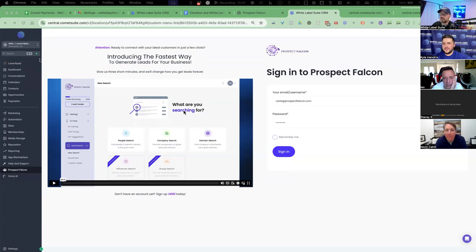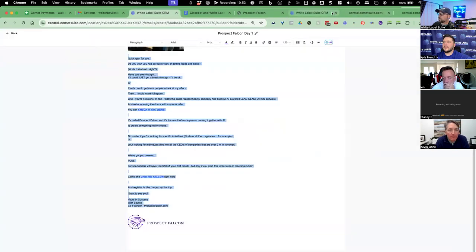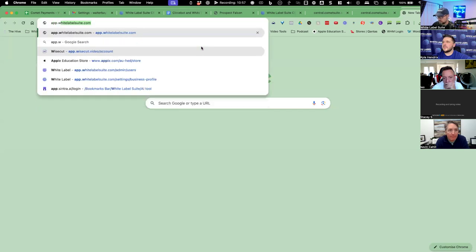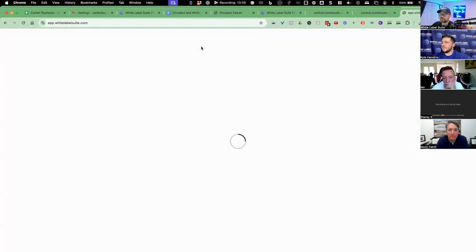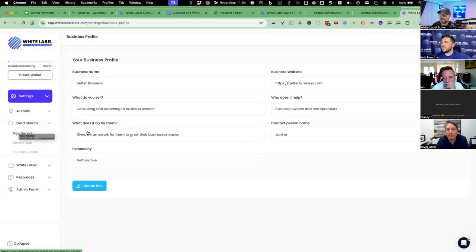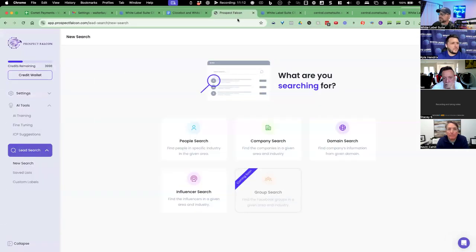You can embed this into your GHL dashboard so your clients see it in here. You can brand it as your own. If you've got the white label dashboard, you will see it like this. There we go. So it's exactly the same system, just depending on how you see it. Here's the leads tool. Here's the leads tool inside of GHL. Here's the leads tool inside of a separate brand, but it's all the same gear.